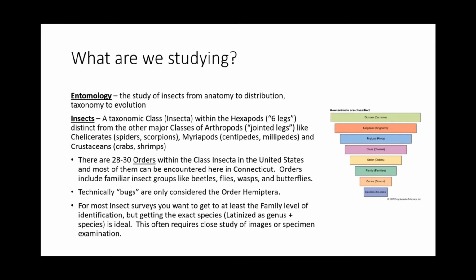Orders are the larger groups of insects that you hear about, like beetles, flies, wasps, and butterflies, which are all order-level groupings. You hear the term bugs; those are technically, in entomology circles, only considered the order Hemiptera. They're not considered all the insects. Bugs are a type of insect, but not all insects are bugs.